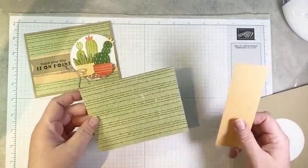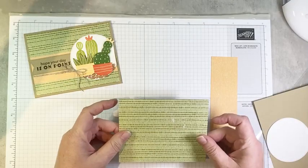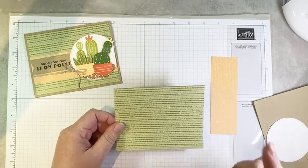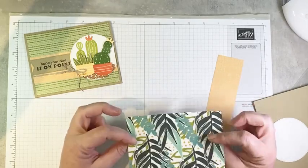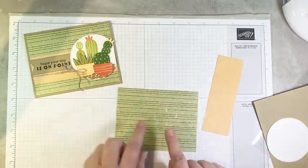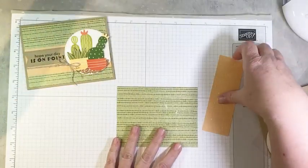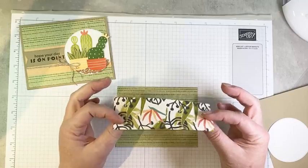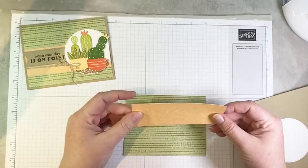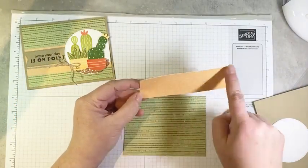So I have 2 pieces of DSP. These are both from the Artistic Layers, that's what it is. I should have these names written down. It's got these fun tropical patterns on the back. We're going to use this side because I thought it worked really well with cactus, right? It's got that look. And then this is another piece from the same DSP pack. So this one is cut to 5 1/4 by 4. And then this one is 1 3/4 by 5 1/4.